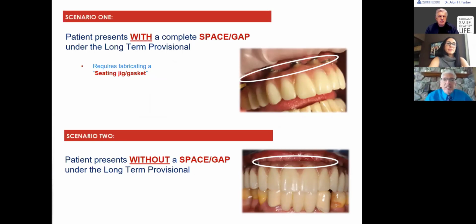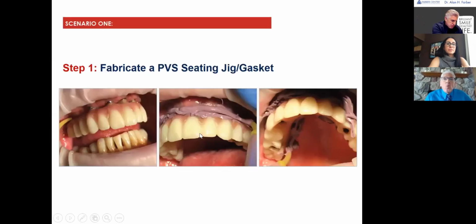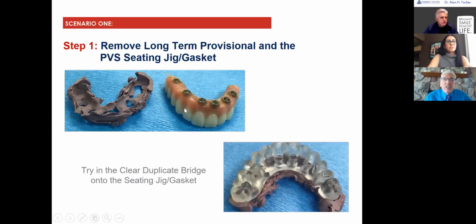The other scenario is, maybe that patient didn't have a lot of bone remodeling or wasn't a lot of bone reduction needed, and it's pretty darn good, and it's making contact. So there's no gap or no space there. When there is a gap, we need to create a seating jig or like a positioning jig or a gasket. And so before you remove that, you would just shoot some light body impression material all around this, and then you remove the provisional, and all we really create is like a little tissue gasket.